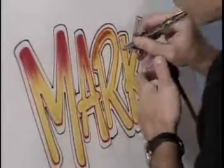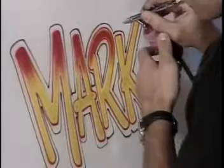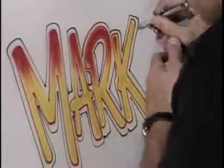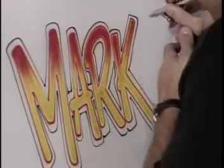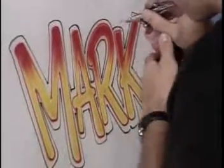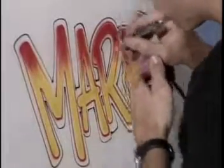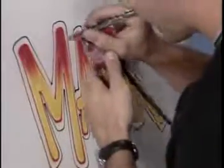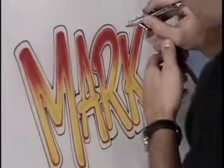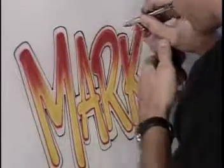So what I'm taking now is my red, and I'm shading from the top down right now. So I'm actually getting a heavier part on the top part of my letters. Coming down. In this style you've got to be a little more exacting as far as your shading because you have a specific area that you're trying to hit.